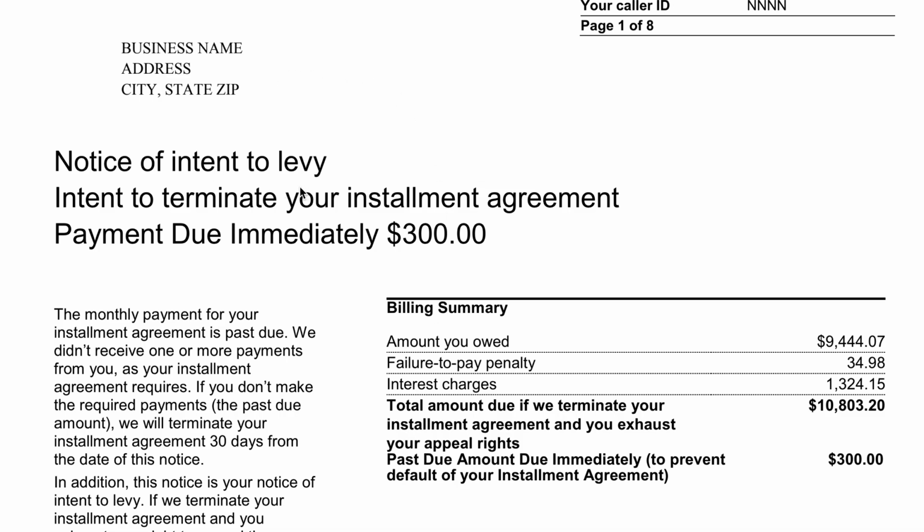So notice of intent to levy, intent to terminate your installment agreement, and then payment due immediately, $300. So the billing summary usually tells the story about the overall situation. In this case, the taxpayer has over $10,800 of tax debt. That includes the actual tax, a failure to pay penalty, and then interest charges. And then right beneath this is the past due amount due.